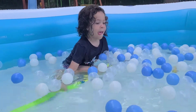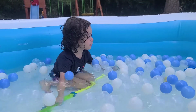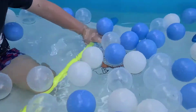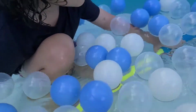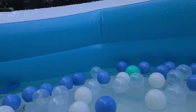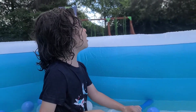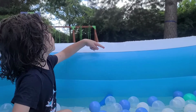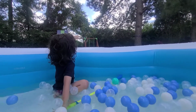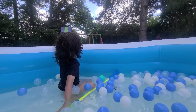Oh, you're enjoying your pool? Yeah, I'm okay. So we're shooting Dad. Yeah. We're doing this. We're hiding. All right, get ready. I'm peeking. You're peeking? Yeah, he's peeking. Go. Is he coming? No, he's coming right there. Right there. And maybe he's going to go back right there.